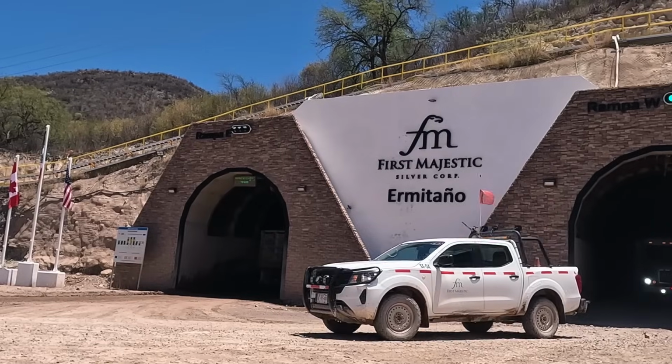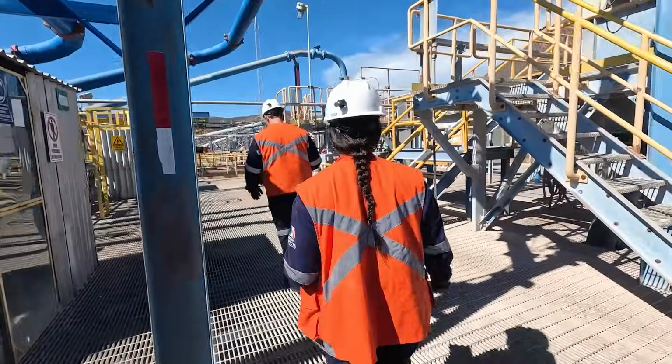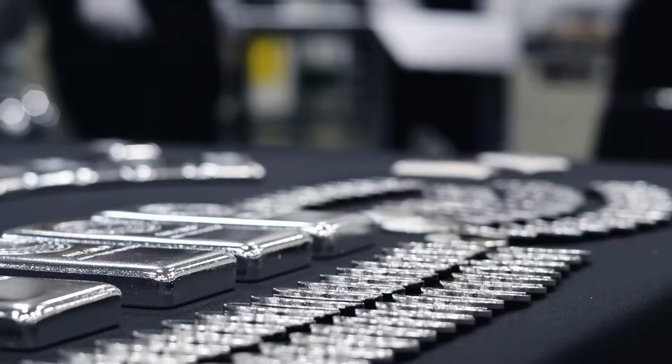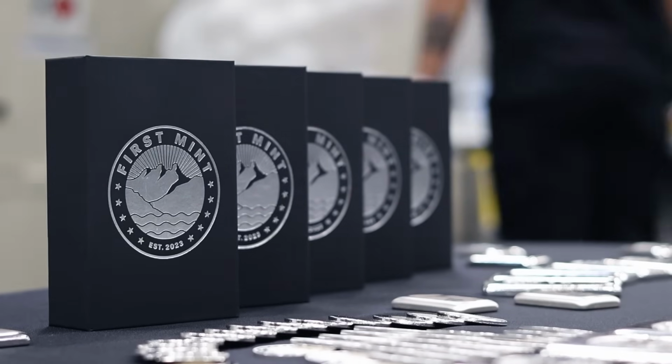Of course, investing in First Majestic is a bet on the broader silver story. Regardless of how well the management team executes, the company can't fight the tape. During the last silver rally a few years ago, First Majestic was the most talked about stock on social media, which makes sense for a company with over 80,000 shareholders.